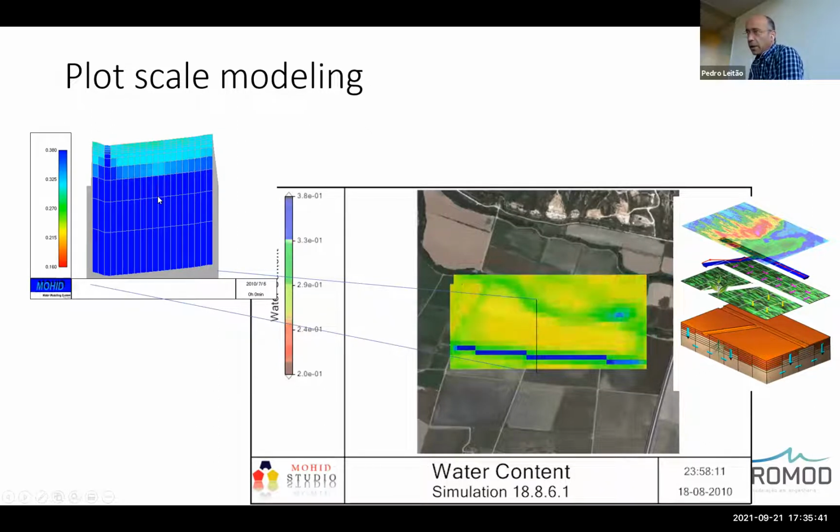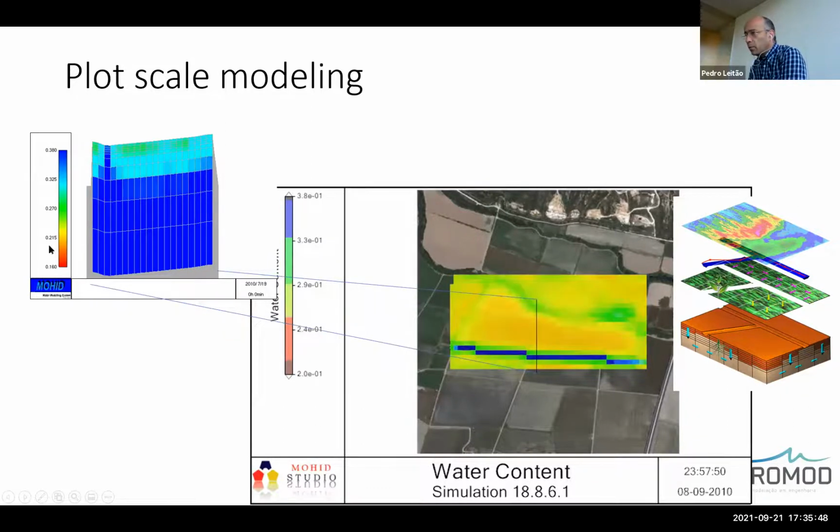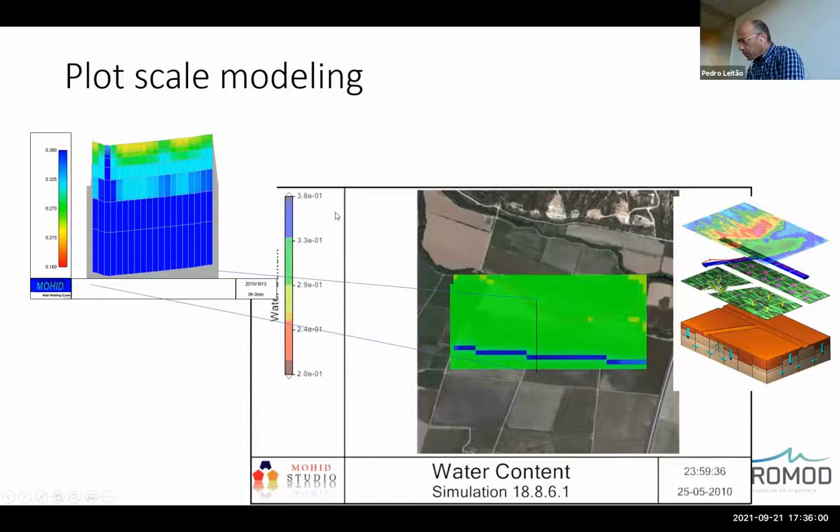So you can see that in the bottom part, you have a relatively shallow aquifer, which is keeping this lower part mostly saturated, and then on the surface you can see the variation of the soil moisture, and you can see how variable the soil moisture is in this field.